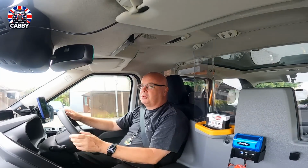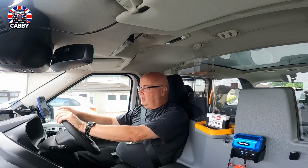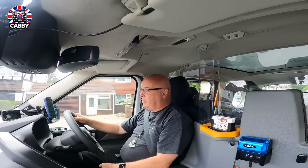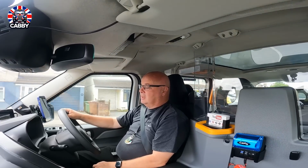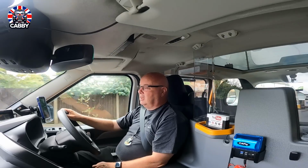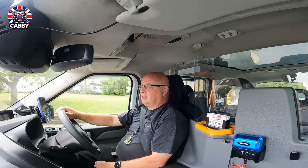Also, I'm able to do tours with 6 people as well, which is a bonus, because I was losing out on some where there were 6 passengers. So there's a lot of positives to be had with driving one of these.